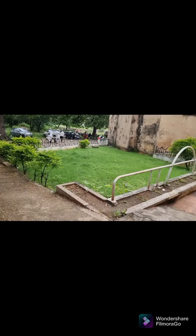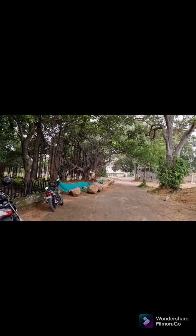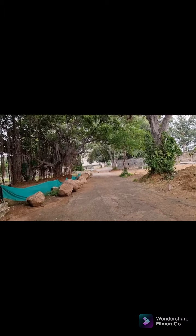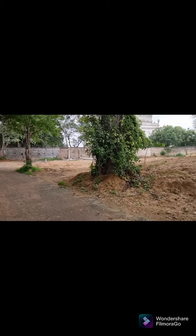So I'm out of one of the tombs. We are walking through the entrance passage of the tombs now. You can see a big banyan tree here.